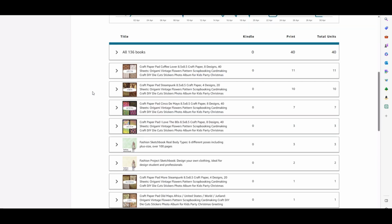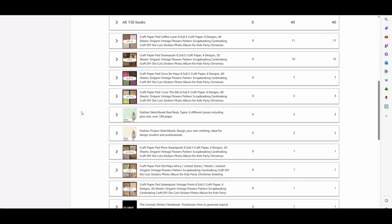No surprise that out of the different books that sold, 10 books, 7 of them were craft paper pads. These fashion sketchbooks are also selling pretty well.